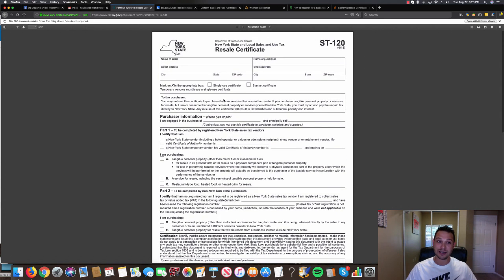The ST120 is done. When you go to Walmart and you check off New York, they're going to say, can you prove that you have documentation to be approved for tax exemption in New York? Yes, I do. I have the ST120. It's filled out. I'm the purchaser, blanket certificate, et cetera. All right, cool.